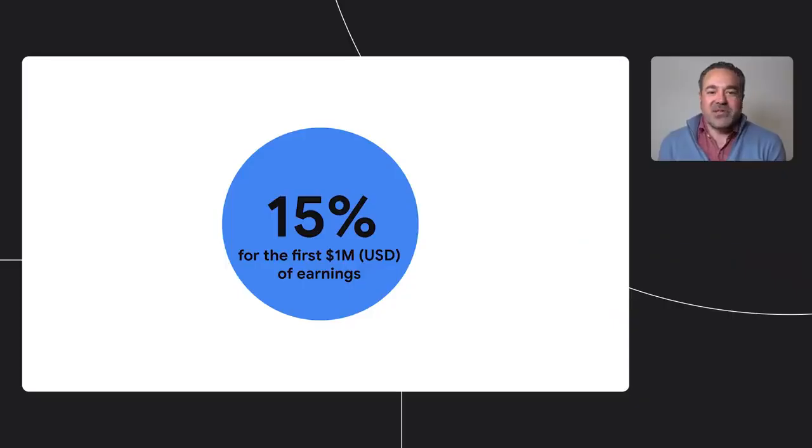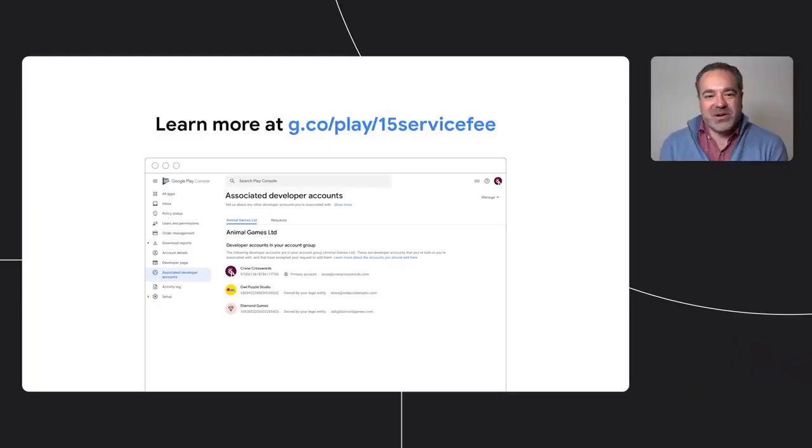Starting July 1st, the service fee Google Play receives will be 15% instead of 30% for the first $1 million you earn each year. We know that some developers operate multiple accounts for their app portfolio. Please note that the 15% service fee will be applied to a developer's total earnings for the year across all the accounts you use to publish your apps. So in order to receive the adjustment, we'll ask you to help us understand which accounts you own. You can start entering these details in Play Console soon. In the meantime, check out this Help Center article for more details.